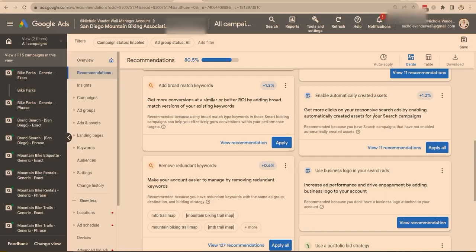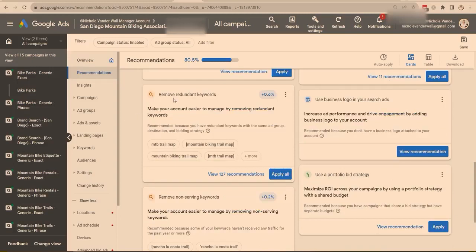This worries me because I want to be able to approve all the ad copy by my client before anything's live. So if that's you too, I would definitely not enable automatically created assets. If your client's a bit more open, they don't really care, then definitely have a go, try it out, see how it goes. Remove redundant keywords.